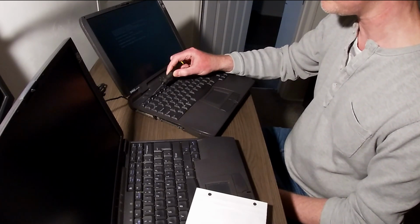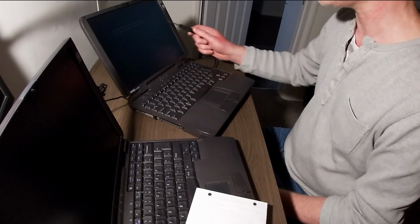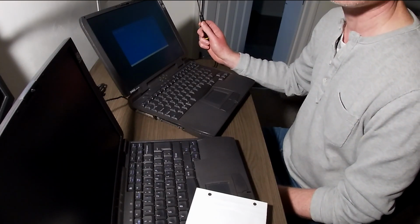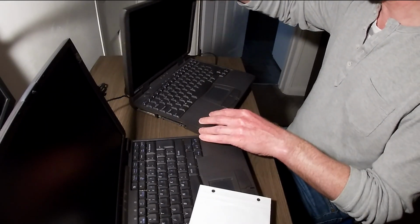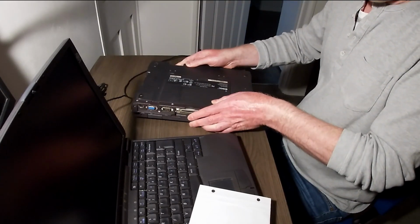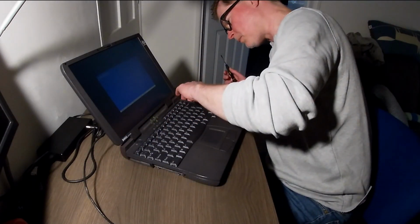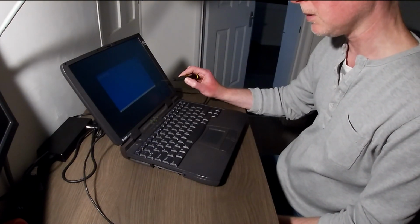F1 to retry boot. Cool. There we go. Setup is inspecting your computer's hardware configuration. Wow, look at that. We have a working CD-ROM drive. Ooh. I think I'm going to try the CD-ROM in the other machine. Possibly your laptop is smelling a little bit. Nothing bad happening. Still loading, but it's still doing very well.